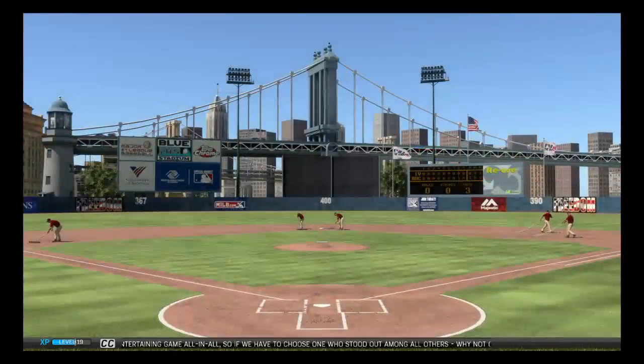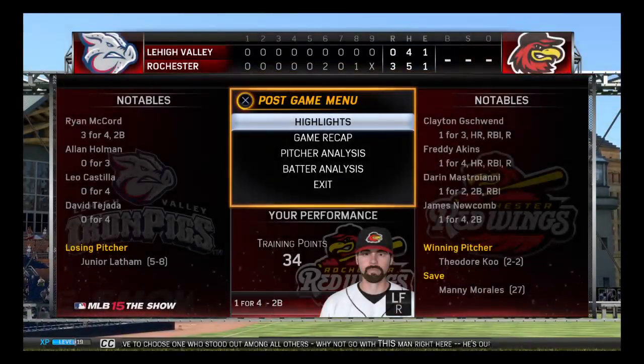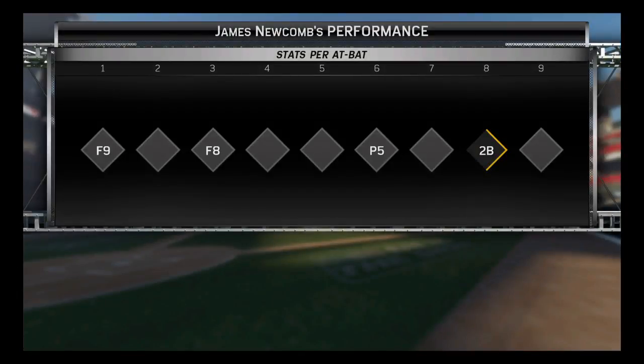An entertaining game all in all, so if we have to choose one who stood out among all others, why not go with this man right here?